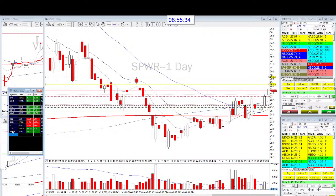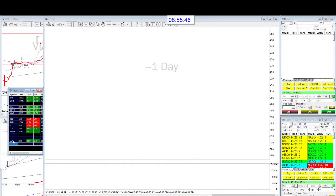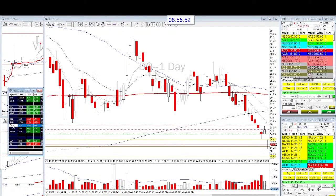I'm going to put this. This is going to be an important one. So let me just add a few lines here. And LLY is going to be secondary, and DQ is going to be secondary. So just remove from this.